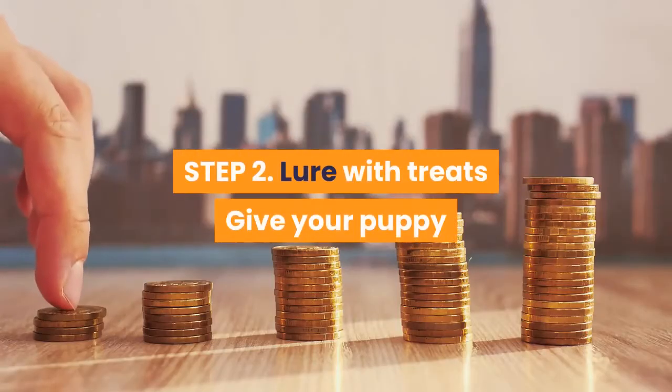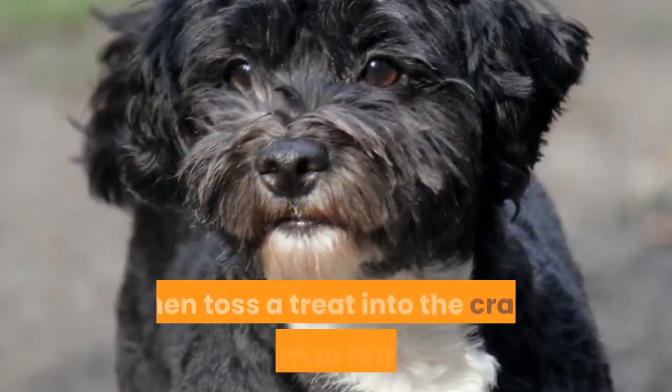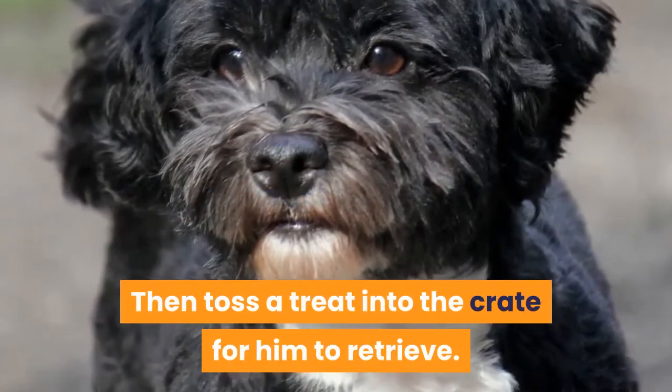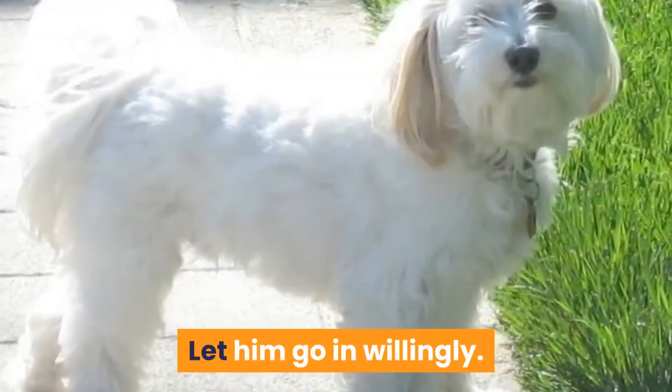Step 2. Lure with treats. Give your puppy a favorite treat beside the crate. Then toss a treat into the crate for him to retrieve. Do not push or force your Havanese into the crate. Let him go in willingly.